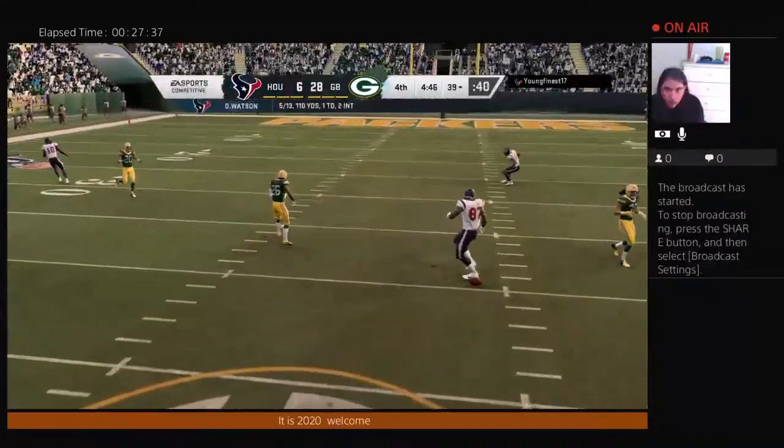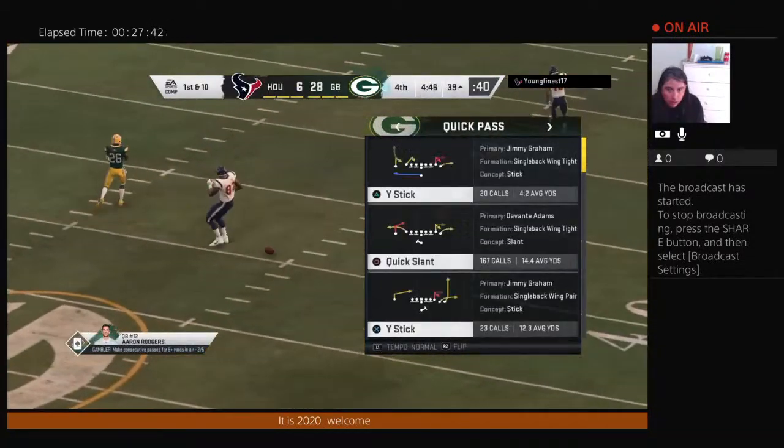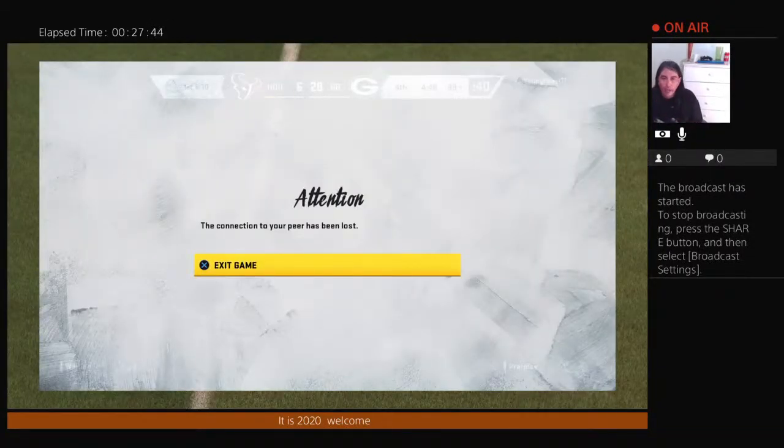Now they go for it on 4th, but this one is going to wind up incomplete. Bill O'Brien rolls the... Oh, he fucking quit? Okay, whatever.